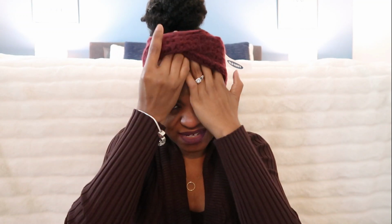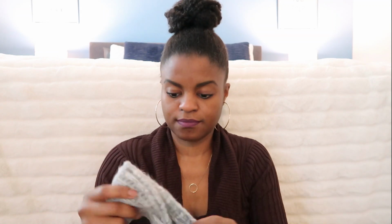Because sometimes us natural girls, we be suffering in the wintertime because we want to stay cute and we don't want to tear up our edges. But I got another one too. Oh yeah, I got a second one in gray. I will try that on for you as well. So the gray is like a heather gray. It's really soft, y'all. I don't know what the regular price was, but definitely go online and see if they are still offering this Christmas sale on winter stuff.